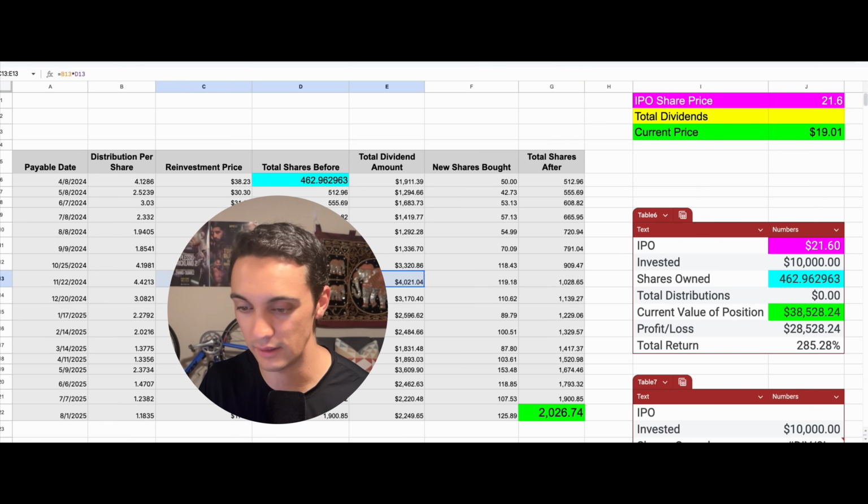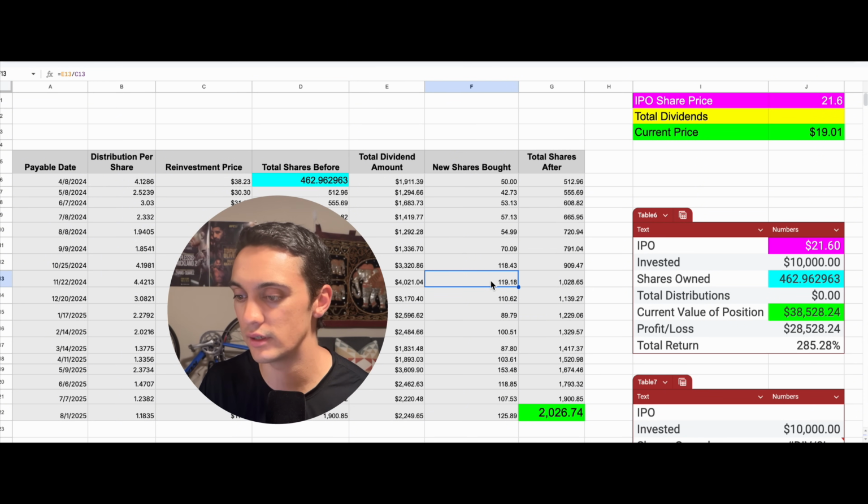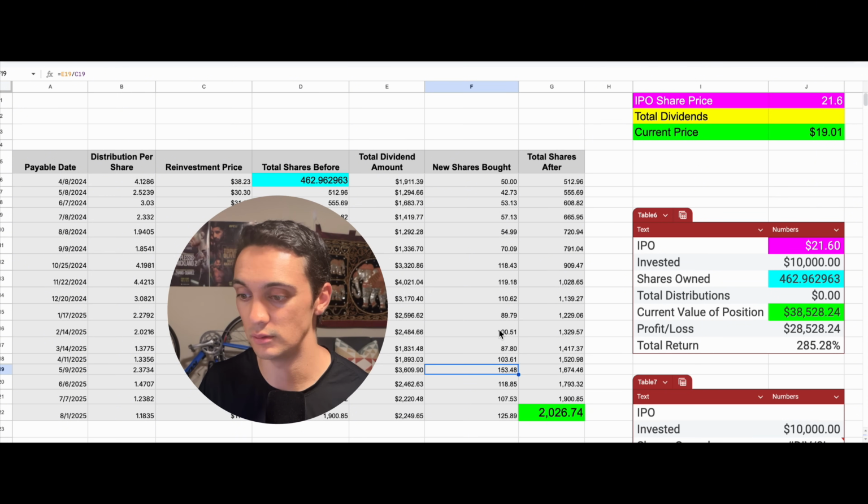You can kind of see, all right, in this month, October, when it was super volatile, just one dividend, you bought 119 more shares. And this month you bought 100 more shares. This month you bought 153 shares. So it keeps compounding, which is nice. And that's the nice thing if you reinvest.